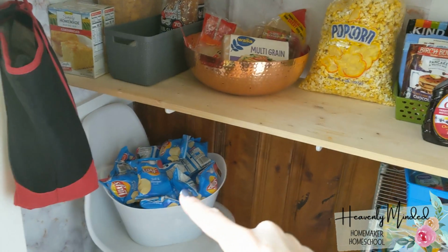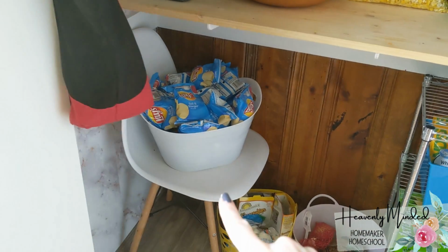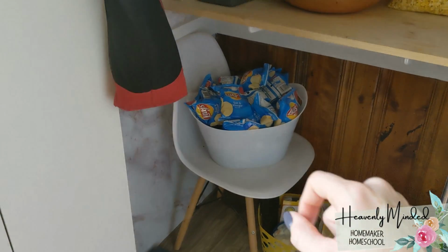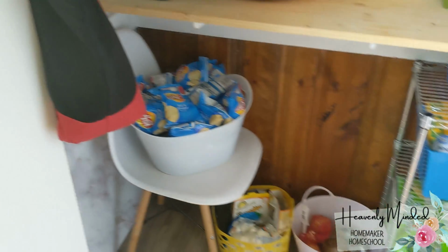Everything has been wiped down really well, walls and all. My addiction chips right there. These are an extra set of chairs that we have, so each kid has one of these at their desk, and then we have a fourth one that I just keep in here. It allows me to keep stuff up off the floor, and that way if company comes over, it's easy to take that stuff off and move chairs out.